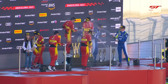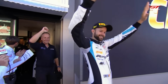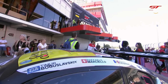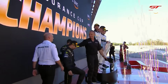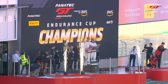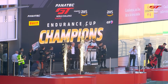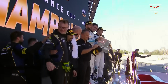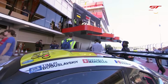The champagne sprayed, the celebrations are underway. We have our Endurance Cup champions heading to the podium. They are Timo Bogoslawski, Raffaele Marciello and Jules Gounod, and the team principal, Jérôme Poliquin, joins them. The car sits beneath the podium. The drivers are up there, and the whole team, I think mechanics, engineers, the whole brains trust that's guided them through to 2 victories this year and to the title. Endurance Cup champions overall for 2023, Jules Gounod, Raffaele Marciello and Timo Bogoslawski.